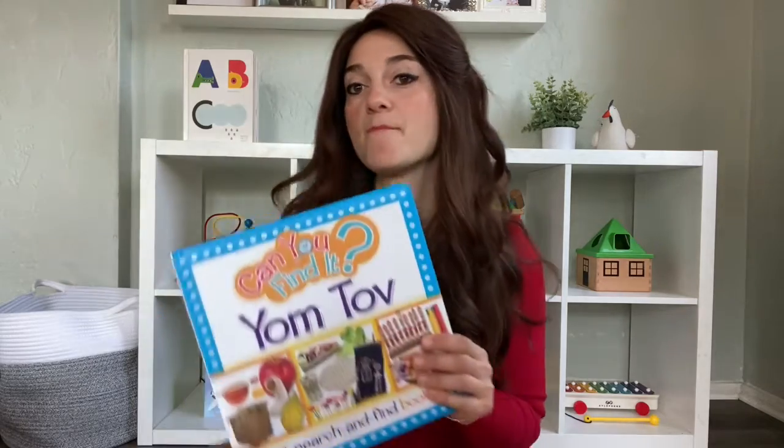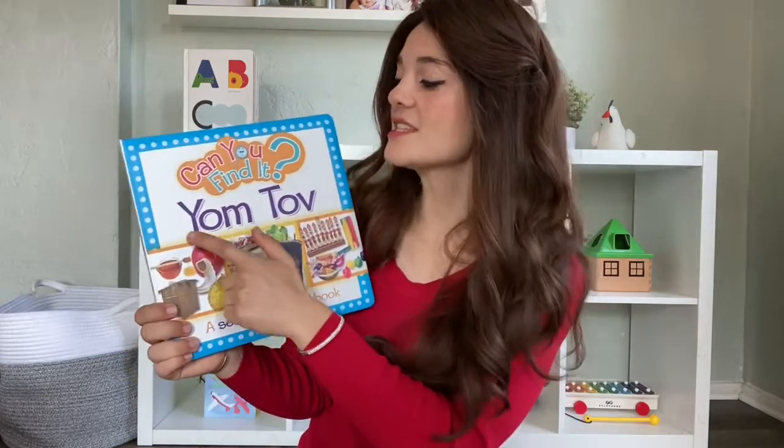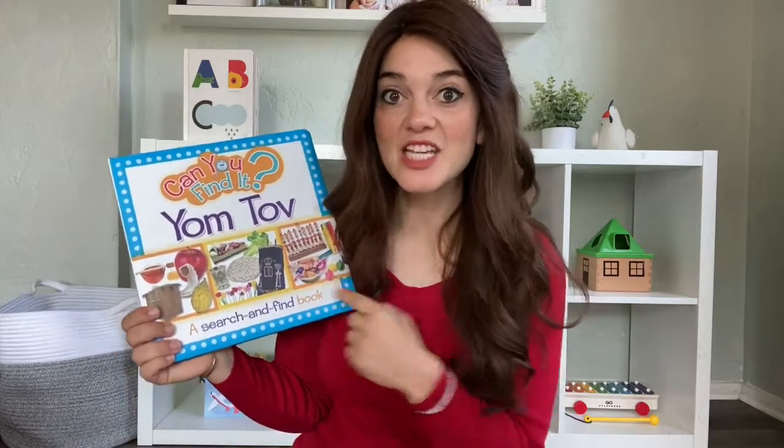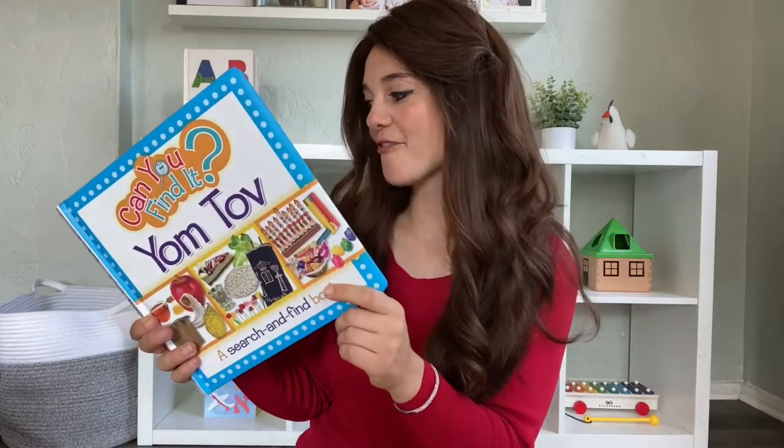So the first thing I want to show you is my picture book. This book is called, Can You Find It? It's all about Yom Tov. And Rosh Hashana is one of the special Yomim Tovim. So let's open it up and see what we have.